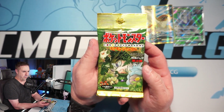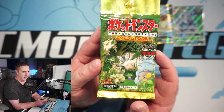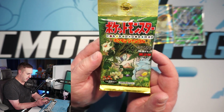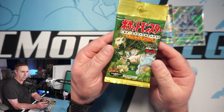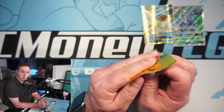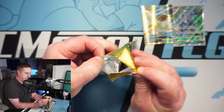We have a vintage 1995 Jungle Japanese booster pack. This is super cool. You are guaranteed a holo in this. I said that I think we want to pull one of the evolutions, preferably the Jolteon, I believe is the most valuable. Flareon, Vaporeon. I would love a Scyther as well, but honestly, anytime you can pull a pack fresh vintage card, it's a vintage holo, it's awesome.